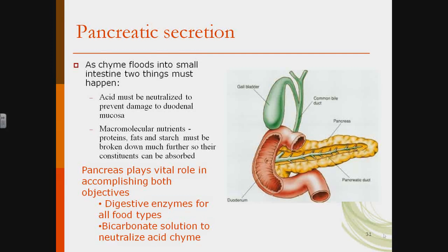Once the enzymes reach their optimal pH, they can then start hydrolyzing the macromolecule nutrients like proteins, fats, and starch, and even nucleic acids down into their monomers. It is only the monomers that can be absorbed. The pancreas plays a vital role in all of these objectives. It releases copious amounts of bicarbonate-rich solution to neutralize the chyme, and the digestive enzymes for all the possible macromolecules you ingest.